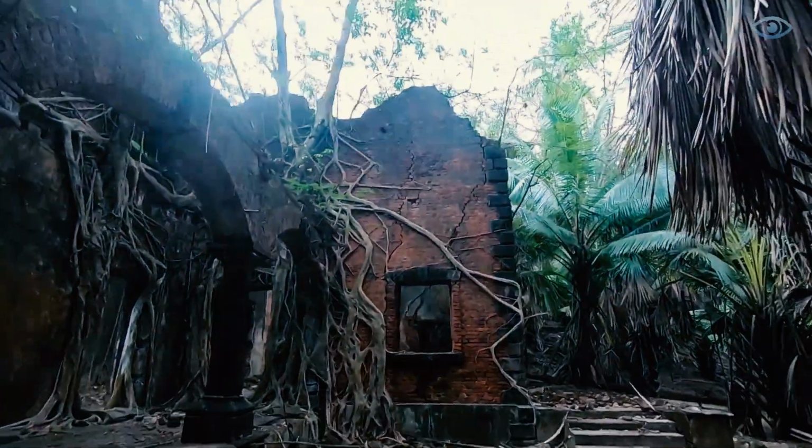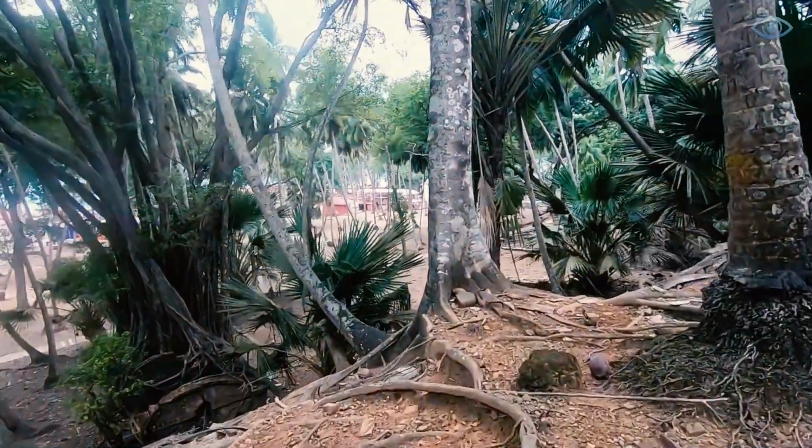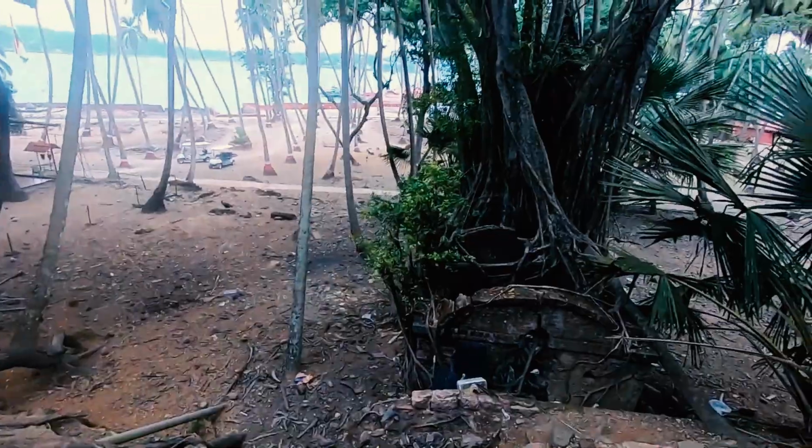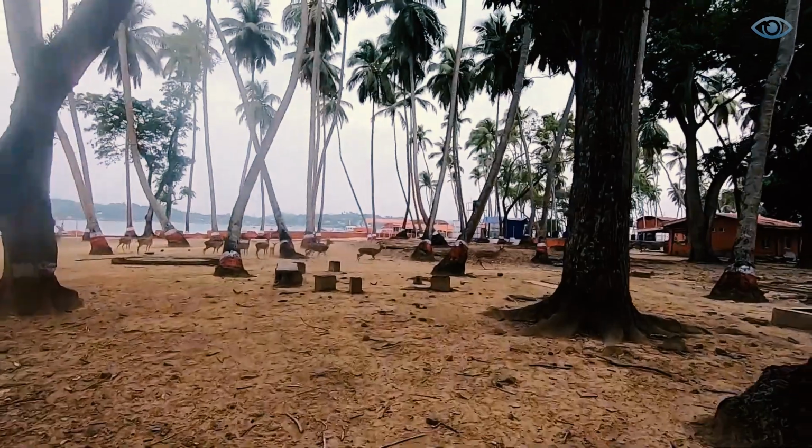Today, Ross Island is completely abandoned. This was caused by a strong earthquake in 1941 and the subsequent Japanese occupation during World War II.